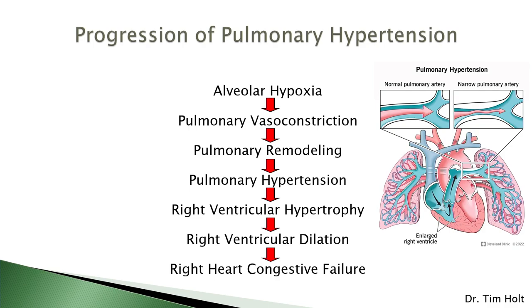So the right side of the heart, because there's greater pressure pushing blood up into the lungs, begins to grow, okay? The muscle begins to increase in size. As you keep going, pushing and pushing, the heart becomes overworked, and then you end up with something called ventricular dilation, where the muscle breaks apart and loses all ability to pump blood. And that's where we end up with right congestive heart failure, okay?